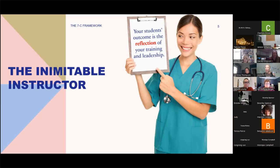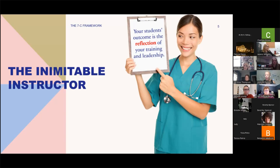So I said, well, you know what? I need a foundation. So I want to have an impact statement as my foundation. And on the clipboard on the slide, you can see what my impact statement is, which is: your students' outcome is the reflection of your training and leadership. I'm going to say it again, just in case somebody didn't hear. Your students' outcome is the reflection of your training and leadership.